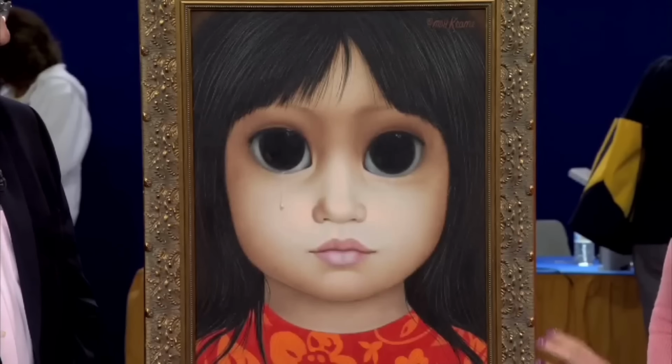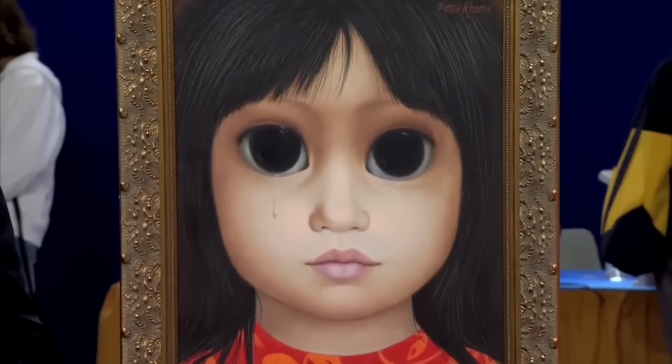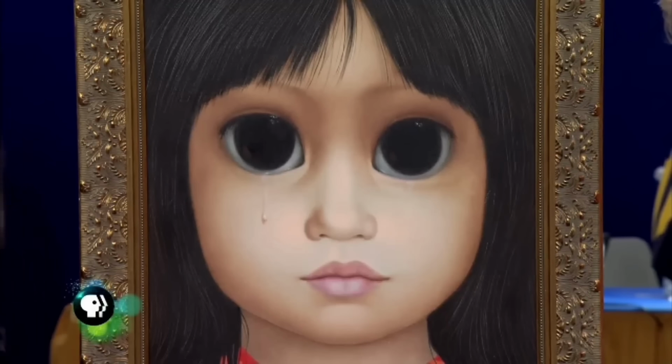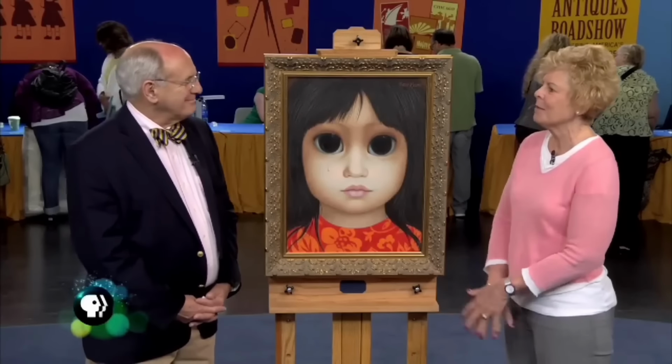This painting of a cute-looking child is said to have been done in the mid-1960s by Margaret Keane. The guest said, My mother-in-law purchased it on a trip to Hawaii. I'm not very fond of it. My husband loves it, so it's kind of been in the dining room, not in a place of prominence.